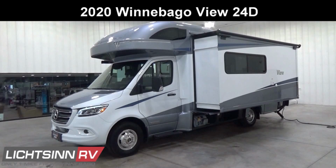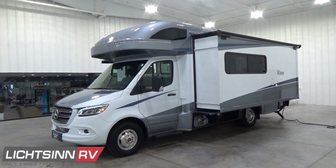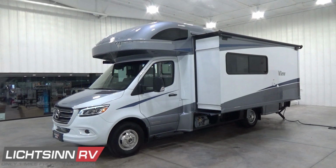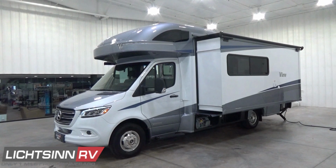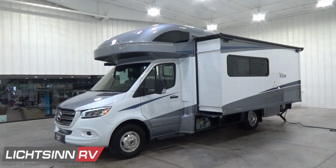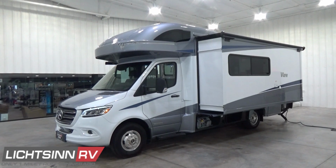The new 2020 Winnebago View 24D is equipped with the new third-generation Mercedes-Benz VS30 Sprinter chassis, which is powered by the 3-liter 6-cylinder turbo diesel platform boasting 325 pounds-feet of torque. It's then mated up with the new 7G Tronic Plus transmission, which is equipped with grade-braking capabilities.